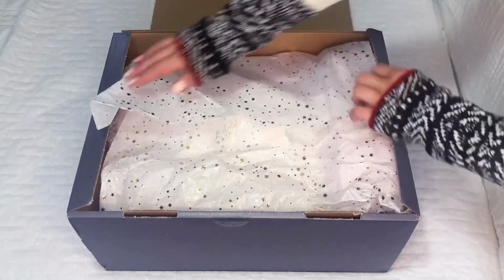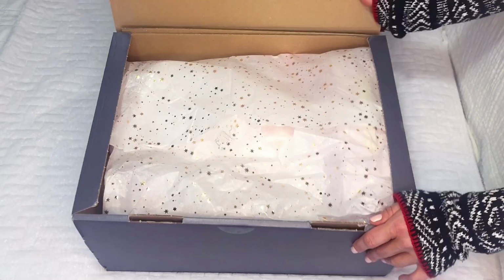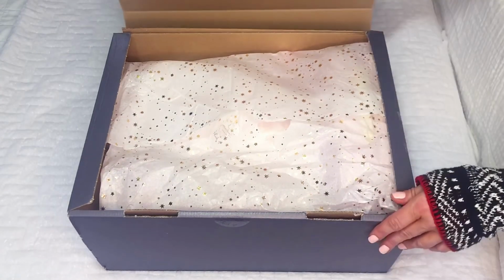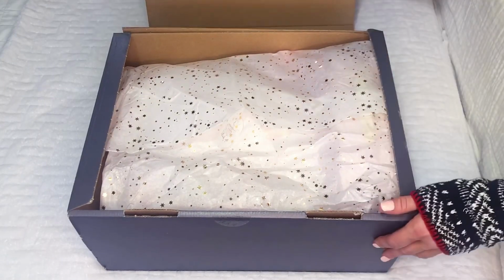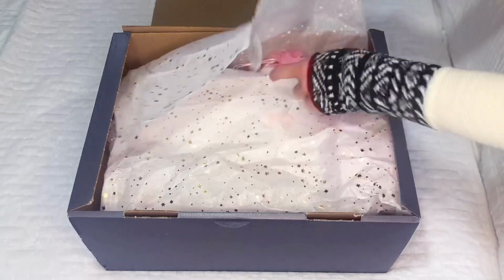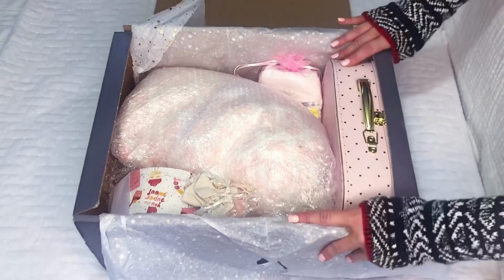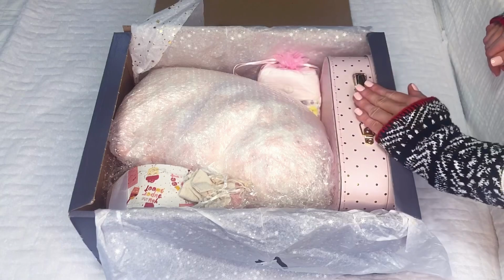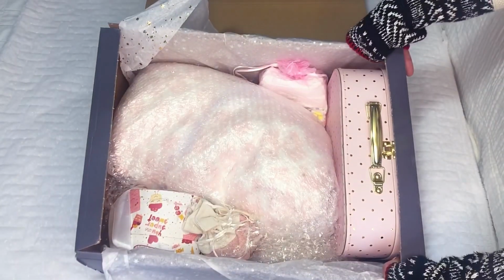And look at this beautiful, beautiful tissue paper. I love how this artist has everything kind of tied together. Special box, special tissue paper, everything kind of matches. Oh my goodness, it's gorgeous, gorgeous, gorgeous. And look at this presentation. It's kind of funny because my nails kind of match my box opening today. So this is amazing. I love it. Look at that.